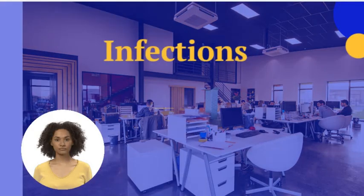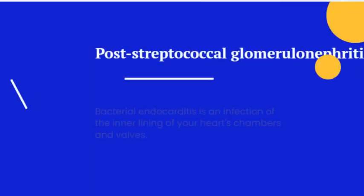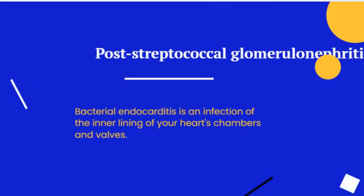Infectious diseases can directly or indirectly lead to glomerulonephritis. These infections include: Children are more likely to develop post-streptococcal glomerulonephritis than are adults, and they're also more likely to recover quickly. Bacterial endocarditis is an infection of the inner lining of your heart's chambers and valves. Viral infections of the kidney, such as hepatitis B and hepatitis C, cause inflammation of the glomeruli and other kidney tissues.